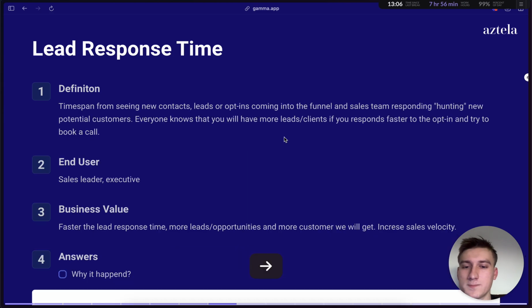Now the next one, lead response time. Now this one is very good to check. Lead response time basically tells us the time it took our sales reps to contact the new leads, the new contacts, the new opt-ins, and so on, right? When I say opt-ins and leads, I mean the leads that are coming new in our funnel, right? Potential customers.